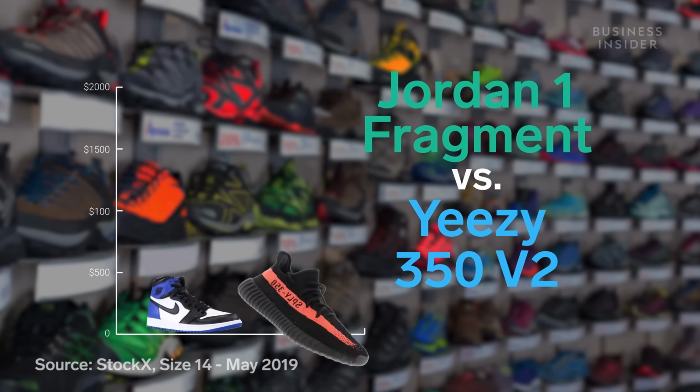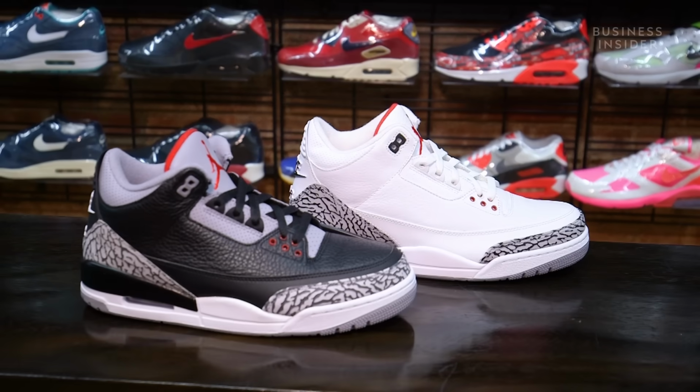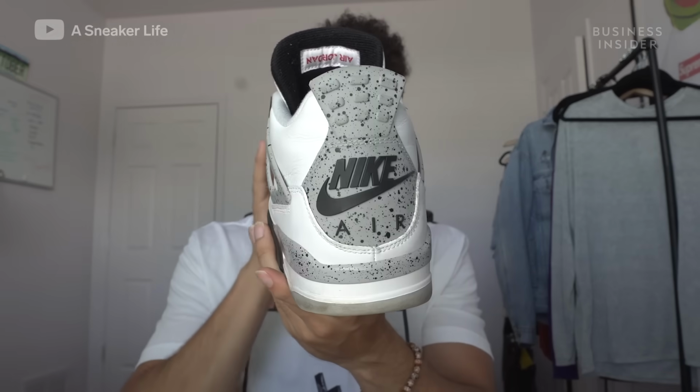Remember that comparison we did at the beginning? It looks like Jordan is getting the balance just right between nostalgia and innovation. This has to be my favorite sneaker of all time. This is the Air Jordan 4 white cement. The Aleli May Jordan 1 Biotech. The Air Jordan 1. It represents the beginning of Jordan's career.